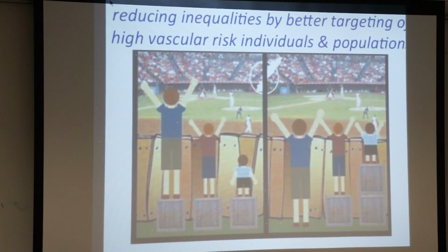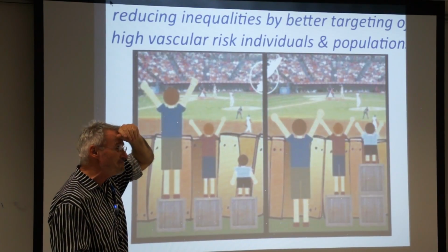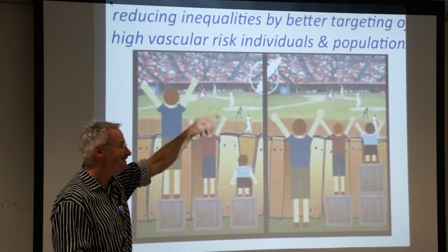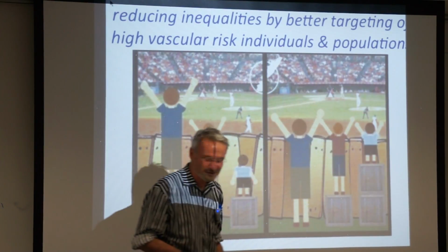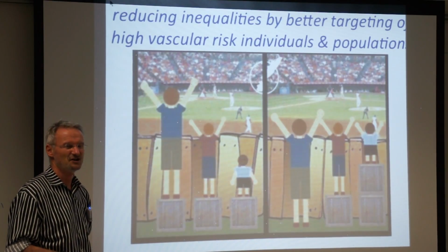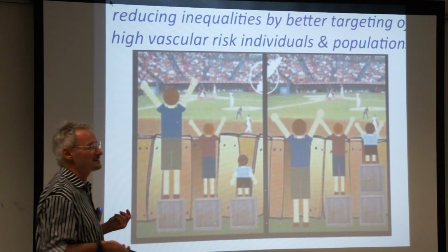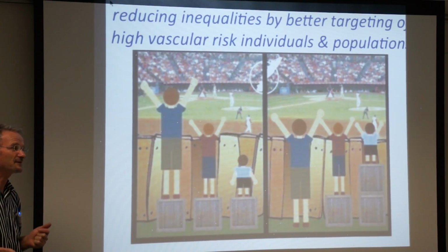Does anyone know, do you think cardiovascular disease is increasing, decreasing, or about the same? Anyone have any idea? Increasing? Okay. Cardiovascular disease death rates in New Zealand have declined by 90% since 1967. 90%. So I know people think it's increasing because we're getting fatter. But actually, we're gaining 5 hours per day in life expectancy.